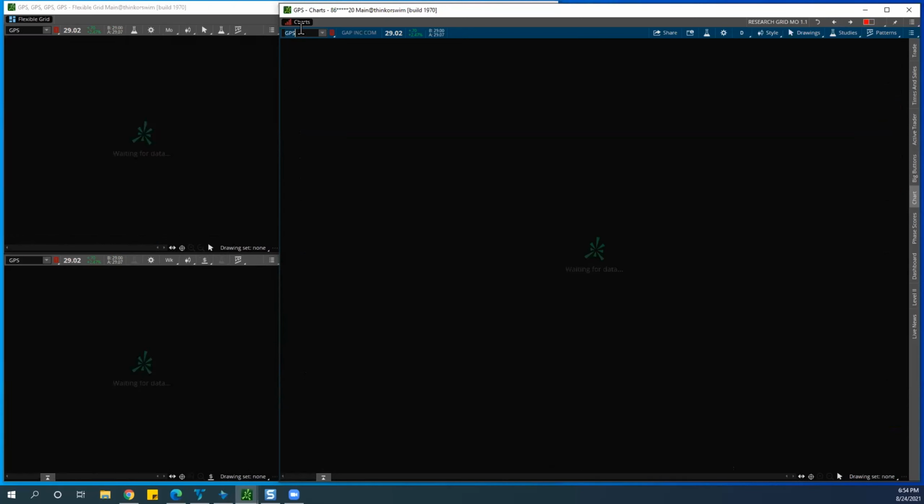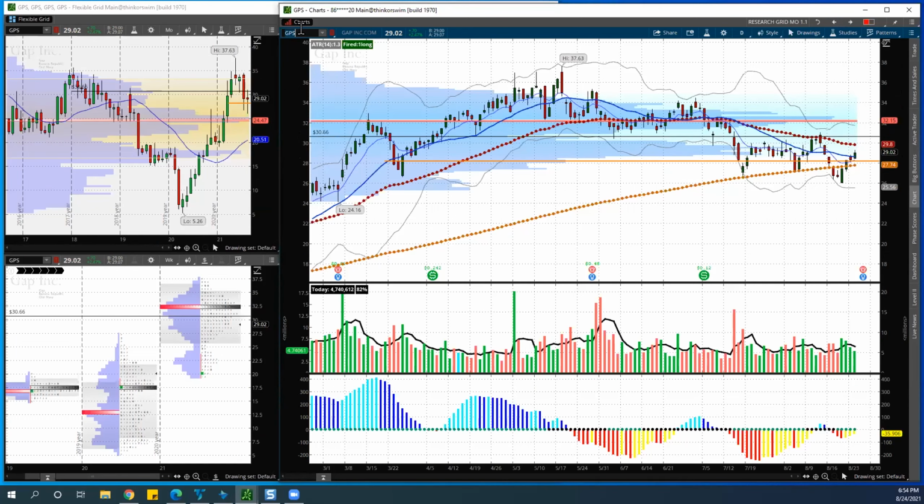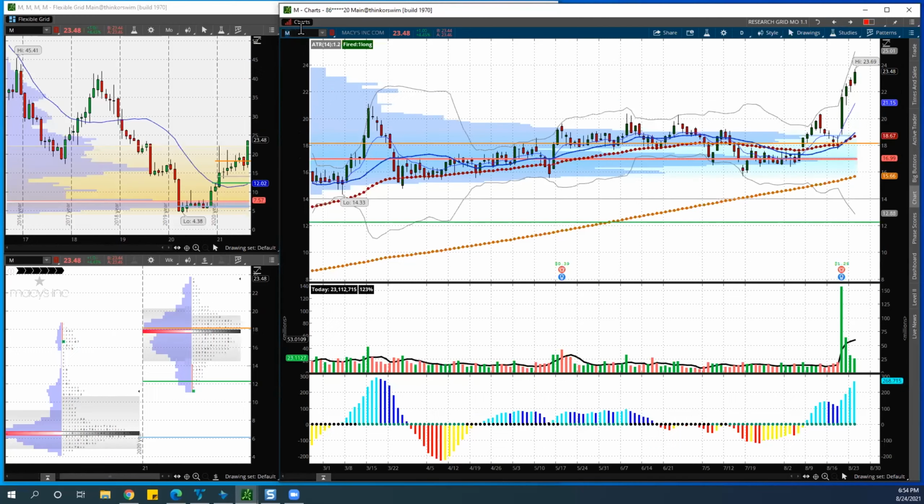I have GPS, which is the gap. I'm just checking these names because I know M is just blasting off. I mean, this one, I'm not sure we have it, but we should have, because the entry was 20. I think we did call M a couple of meetups ago. I'm not sure if it was the last hangout, but I'm pretty sure. Every now and then I'll take a look at M. So for now, honestly, I want to see a pullback to 22, and otherwise it's just Momo.